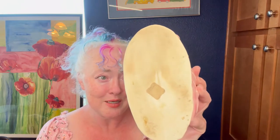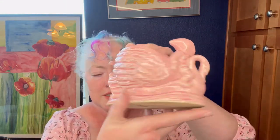All right, I got this cute little planter. It is a little boy, a little snow baby, and this is from JJ Newberry and Co. 5, 10, and 25 cent stores. I mean, how cute is that? So, just a little pink dude. I need another cupboard.